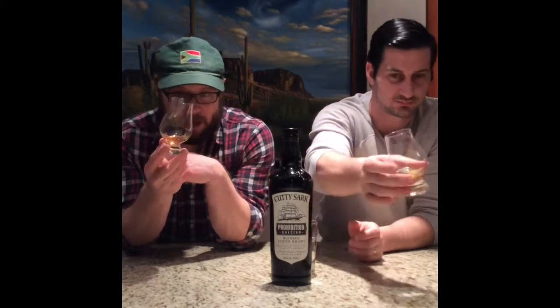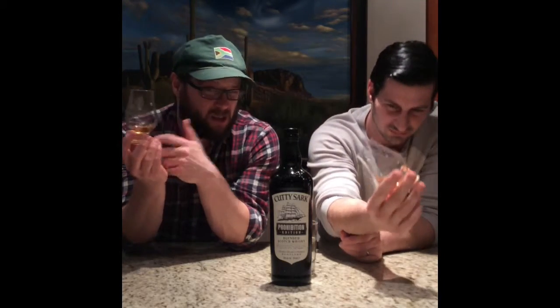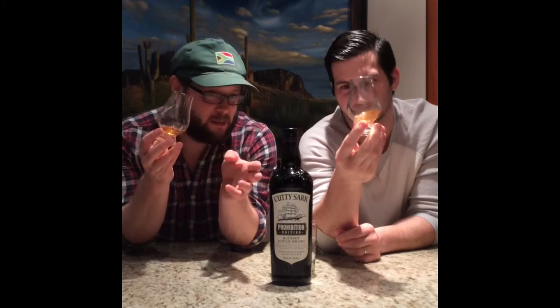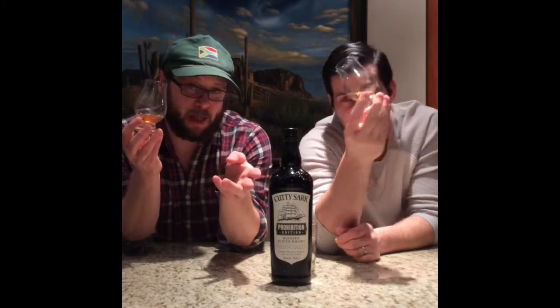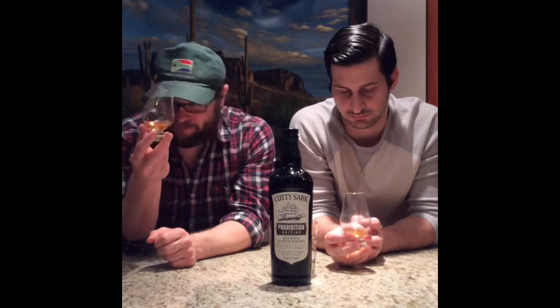So color, it is kind of a nice color. Because it's a blended scotch, a lot of the time they do add a caramel to it. It's a bit orange. But honestly, the two single malts that are in this blend are Highland Park and Macallan. And Macallan is a heavily sherried whiskey. Highland Park is sherried as well, but not as heavily as Macallan. So this could be pretty natural. I don't think it is, but it could be.